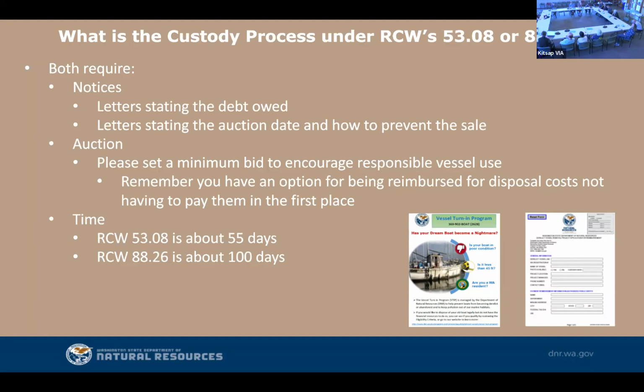And I encourage that minimum bid there so that we can get rid of all of these derelict boats. I don't like kicking the can down the road for the next person to deal with it. So I'd prefer just to pay you guys to destroy them. So again, 5308 is 55 days and 8826 is 100 days. The reason why is you have to have a 90-day notice, and then 10 days after that is when you gain legal ownership. So you can destroy it.